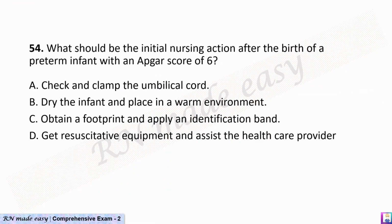Question 54. What should be the initial nursing action after the birth of a preterm infant with an APGAR score of 6? A. Check and clamp the umbilical cord. B. Dry the infant and place in a warm environment. C. Obtain a footprint and apply an identification band. D. Get resuscitative equipment and assist the healthcare provider.